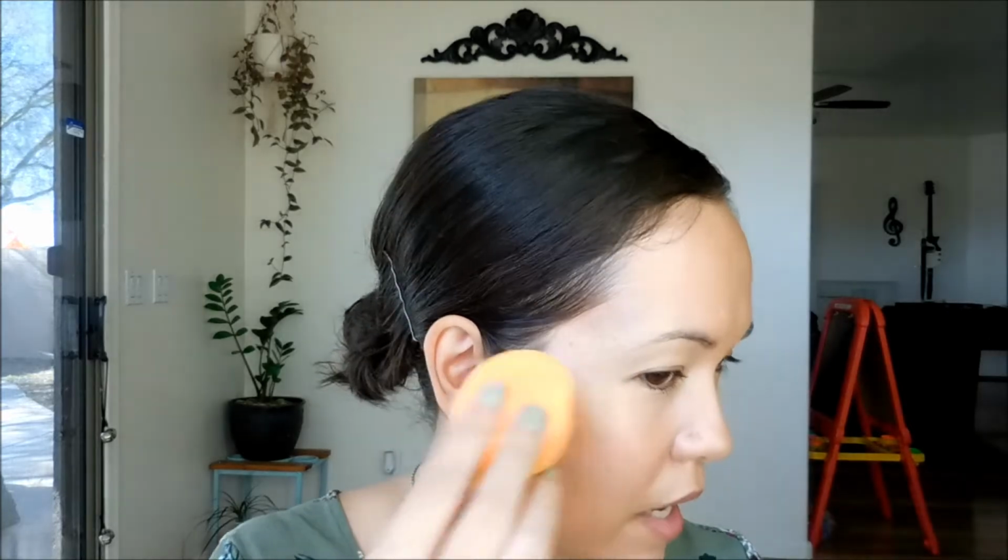So I'm also going to use the Real Techniques, what is this called? Sponge. And then apply it that way. And applying it this way with the wet sponge, it just looks airbrushed. Like I don't see where the bronzer starts and ends, you know? So it's just like I said, an airbrushed look.